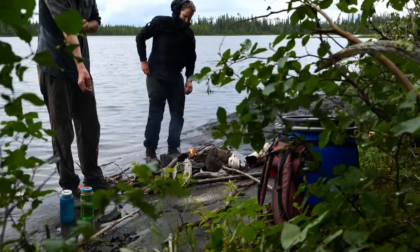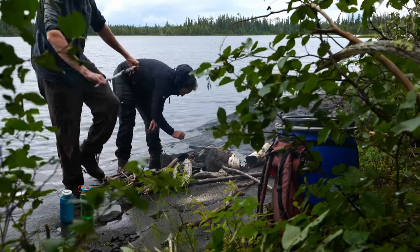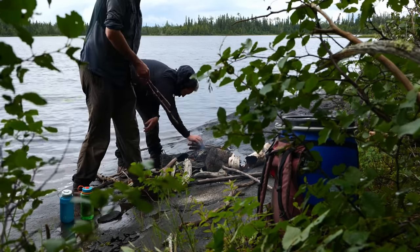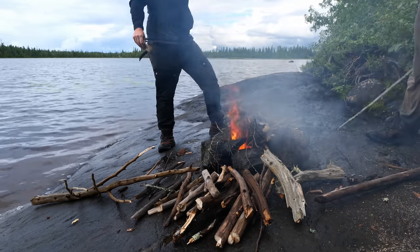Making backcountry burger and fries tonight. Start with some mint tea. Sounds amazing right now. This feels like a good poker stick. Oh yeah, I saved it for that.